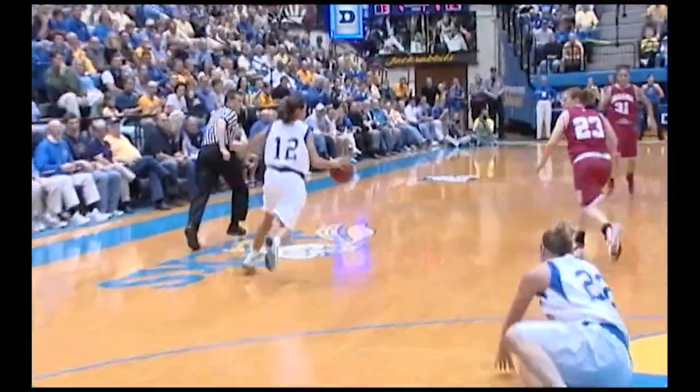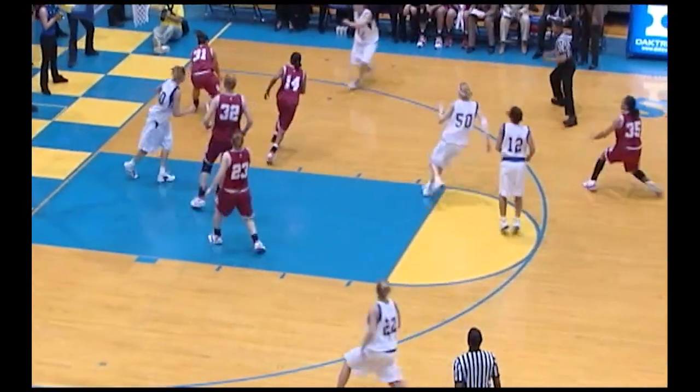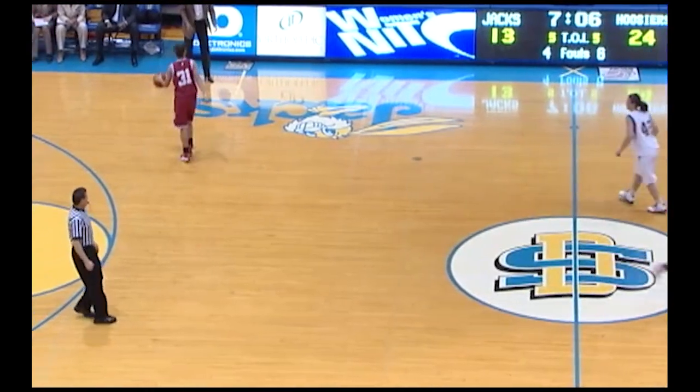Grimsrud knocked it away. Cornerman rolling over, gets it to Anderson. Allison down the floor, working on Brown. Drives through the lane to Bober. Ball got knocked free, though, and Jackrabbits with a break, but couldn't get it, and that's that defense of Indiana.